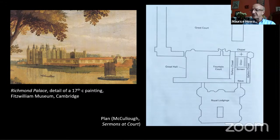And I show you on the left a detail of the painting at the Fitzwilliam in Cambridge, showing that great stack of royal lodgings, which was here beyond hall and chapel, from the riverside, as it still survived in the 17th century. And here, of course, we see the great hall represented as well.